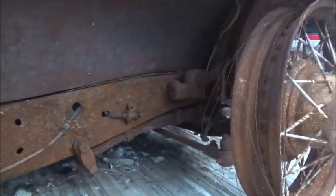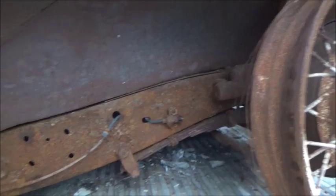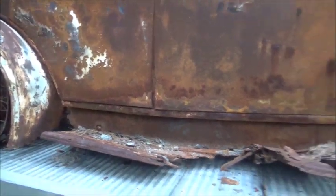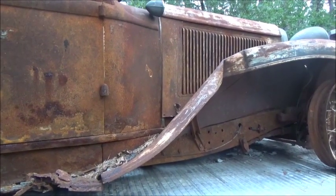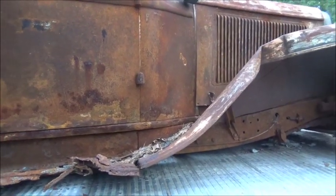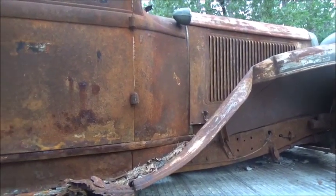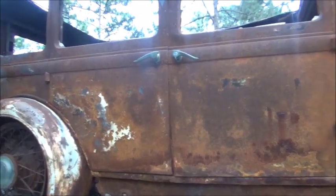Now, as you can see, it melted all the springs, so really nothing there is worth saving. The frame, I'm sure, is not worth saving. If it got hot enough to warp or bend it, and if it was hardened in any way, which it may not have been, it would have taken any strength out of it. So we'll probably ditch that. But like I said, we're gonna save as much as we can.